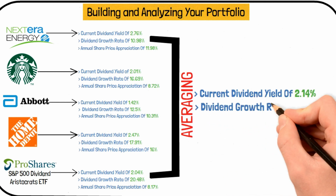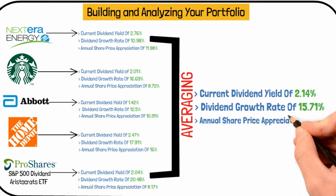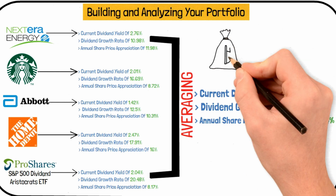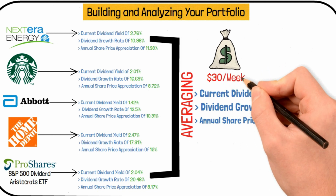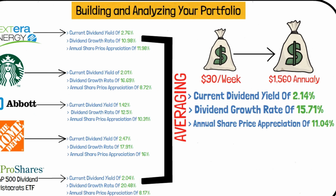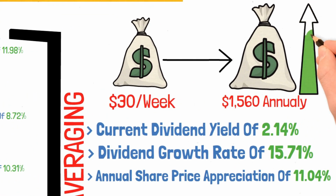By averaging these metrics of these selected stocks, we get a current dividend yield of approximately 2.14%, a dividend growth rate of 15.71%, and an annual share price appreciation of 11.04%. If you invest $30 each week into this portfolio, your annual contribution would be $1,560. With the power of DRIP and consistent contributions, your investment can grow significantly over time.